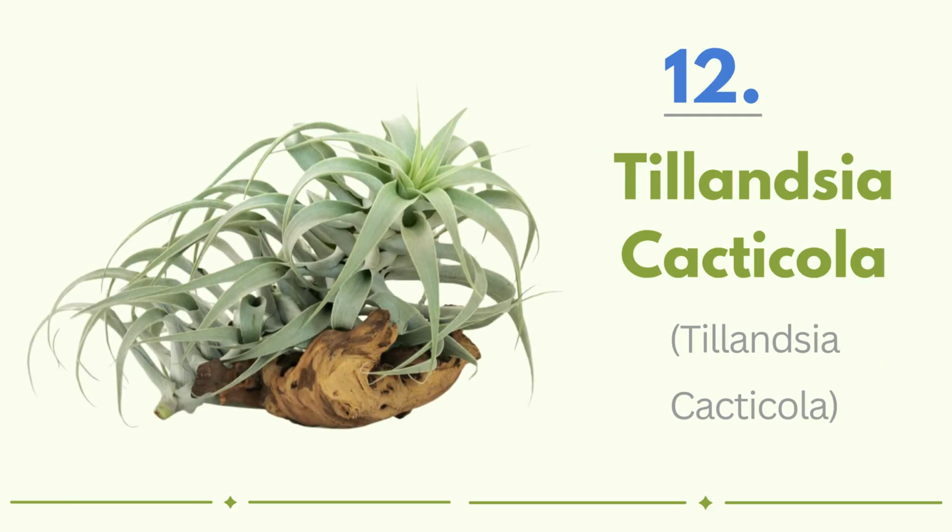Last but definitely not least, we've got Tillandsia Cacticola, one of the rarest and most fascinating air plants out there. Unlike most air plants, which are tiny, this one can grow pretty big, with long silvery green leaves that have a soft, almost fuzzy texture. And the best part? It produces these stunning purple flowers on tall, arching stems, making it look straight out of a sci-fi movie.